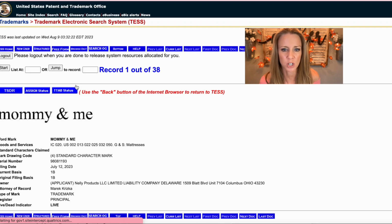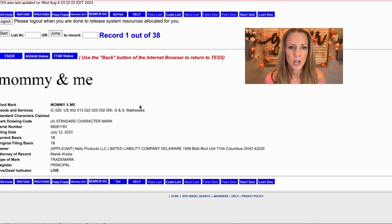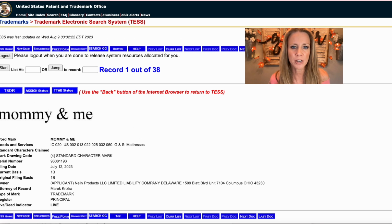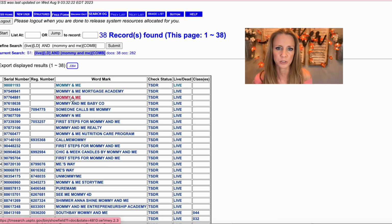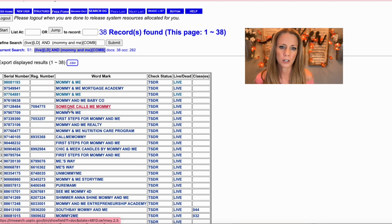I want to go ahead and make sure I'm not going to have a problem there. That's for mattresses, so we're good there. I'm just going to take a minute to go through this list. There are 38 records here, and I've gone ahead and checked all of them. We are not going to have an issue for shirts.